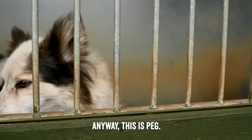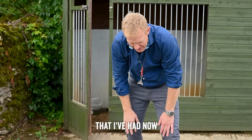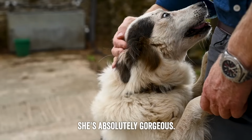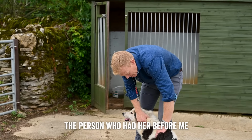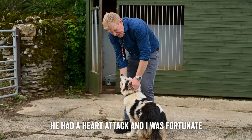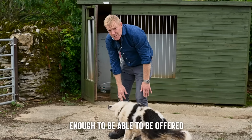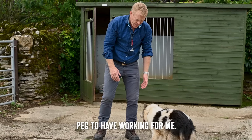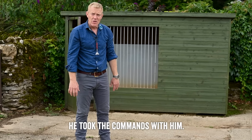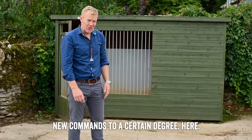Anyway, this is Peg. Now, Peg is a working Border Collie that I've had now since she was about 5 years old. She's absolutely gorgeous. But sadly, the person who had her before me passed away, Steve Barry. He had a heart attack and I was fortunate enough to be able to be offered Peg to have working for me. And of course, when Steve sadly passed away, he took the commands with him. So I had to learn or teach Peg new commands to a certain degree.